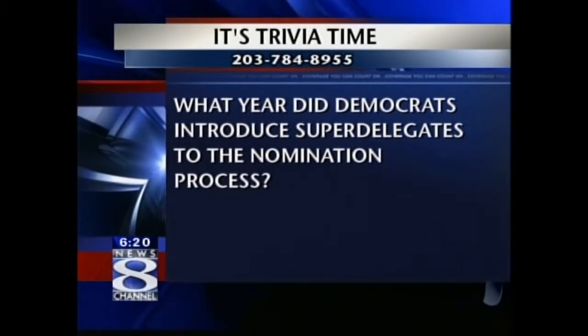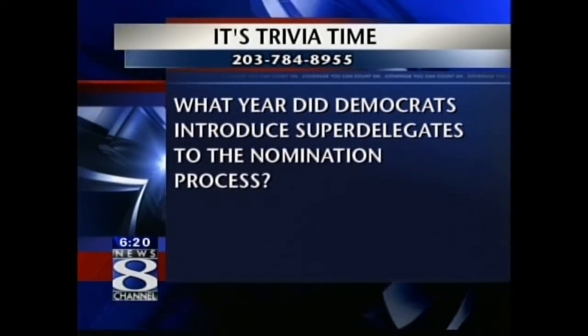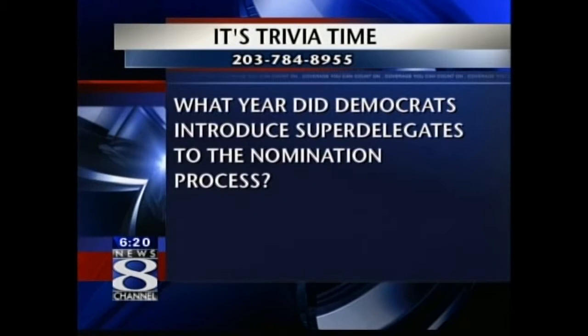You can always pick out the superdelegate at the convention. They're the ones wearing the cape. Able to leap. It's bad now when we can finish those jokes. That's a bad sign.